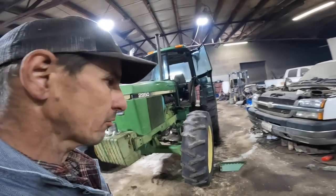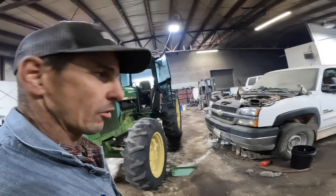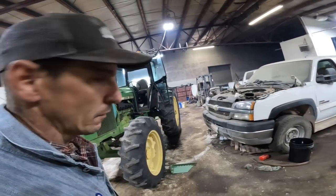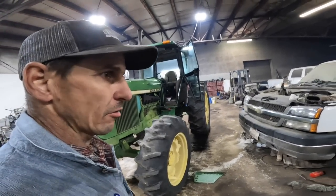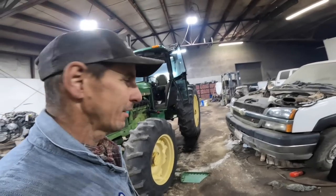But the problem is, there's none available. That's the problem. There are no engines, no short blocks, no long blocks, no nothing available. At this point, I don't really know what we're going to do. I sent those, they didn't even want it towed down there. They just said, send us some pictures. And they looked at the pictures and they said, yeah, that's not right.